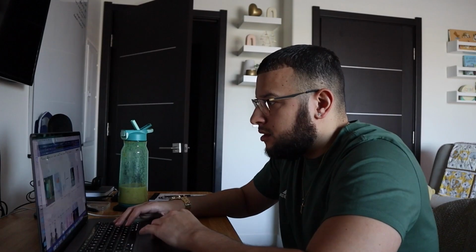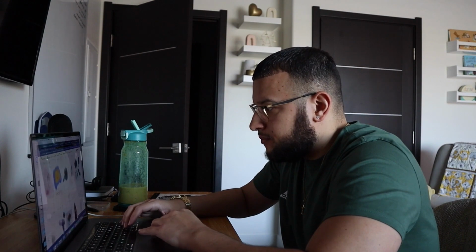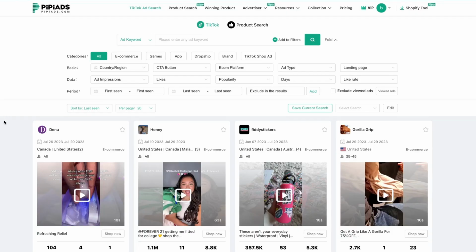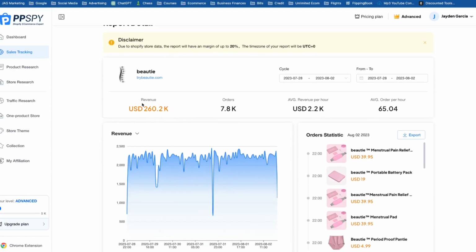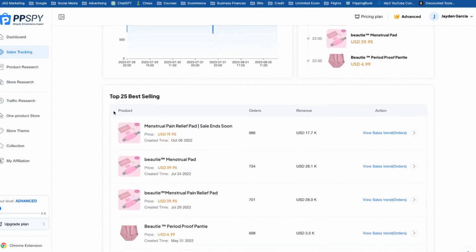So I spent about 20 to 30 minutes looking for a product for this challenge using my favorite ad spy tool called PP Ads. It's pretty much an ad spy tool that allows you to see trending TikTok ads in the market. I also paired this with their PP Spy tool, which allows you to track a Shopify store's sales. So I can pretty much look up any product that I want and find competitors and see if a product is selling. It's one of my secrets as far as validating a product. Like, I don't test a product unless I see a competitor that's actually selling this product currently and making money.